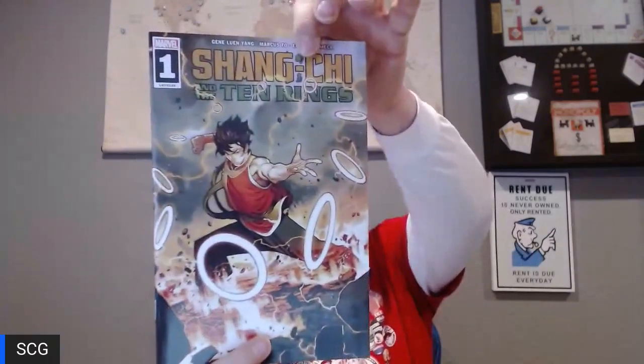We got Shang-Chi and the Ten Rings number 1. This is another series. When they came out with the new series prior to the movie releasing, I was like, yeah, it's okay. Nothing to write home about, but it's okay. So I read that first series. It came out another one, and I was just like, I'm out. It wasn't enough to keep me coming back.